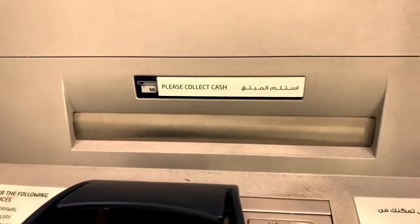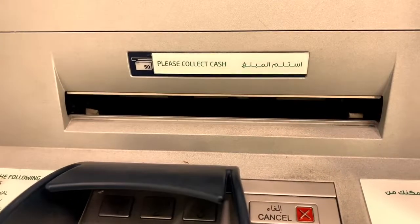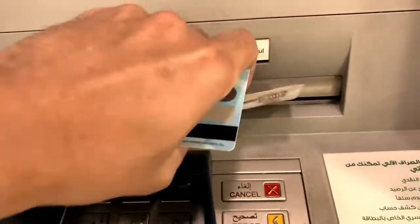Before that, let's withdraw some cash first. I'll have to withdraw some cash because they actually don't do credit card payments, and they only have cash payments. Okay, there you go. So before anything else, we just withdrew cash because they don't do card payments here, you have to pay in cash. So now let's go and buy some fish.